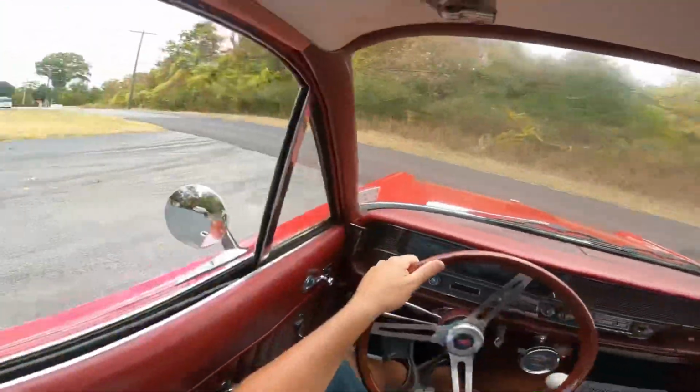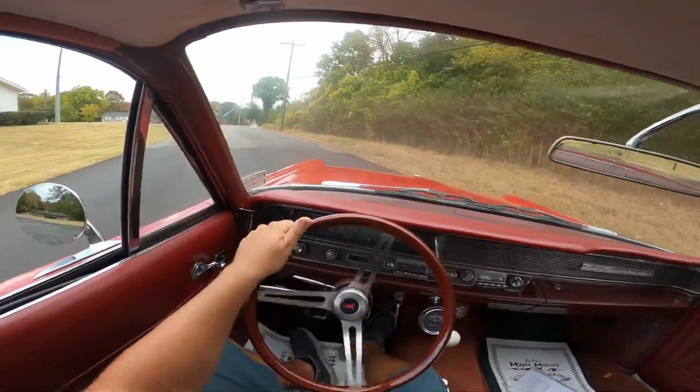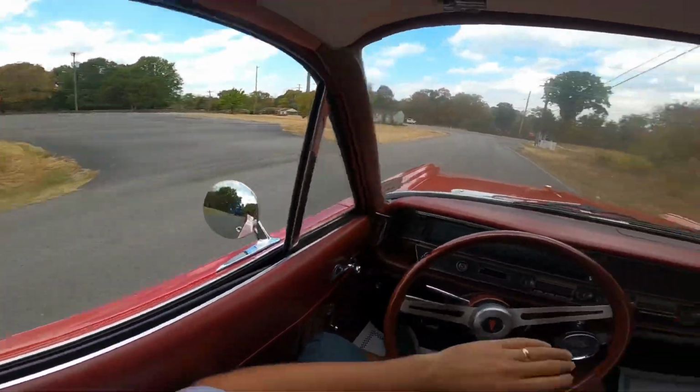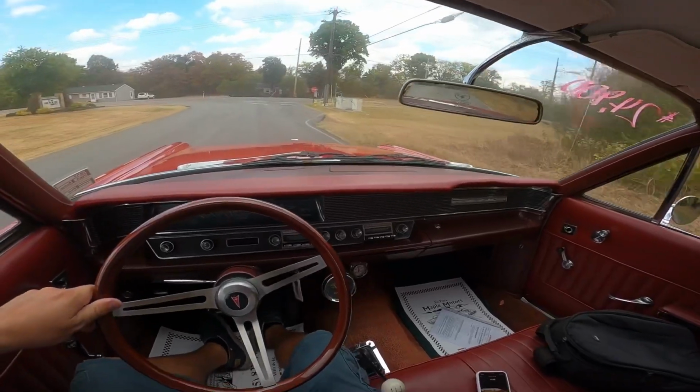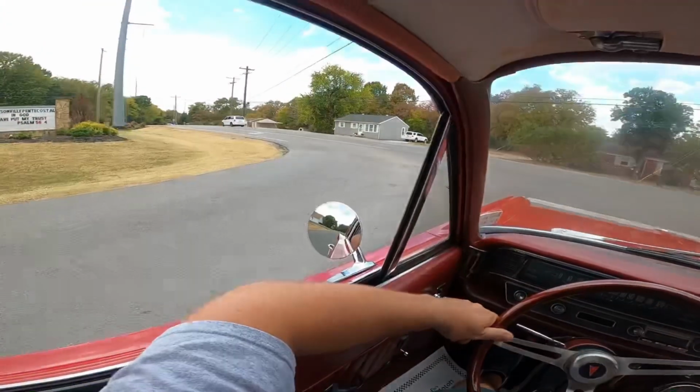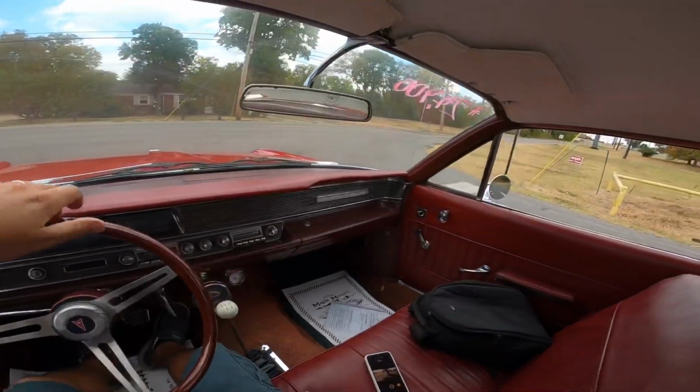Fall's coming in, guys. There's leaves falling everywhere. I'm starting to get my fall allergies, so if you hear me sniffling and stuff, that's just part of me. I get them every year. Spring and fall. Summer, I'm not too bad. Usually go all summer without having allergies.